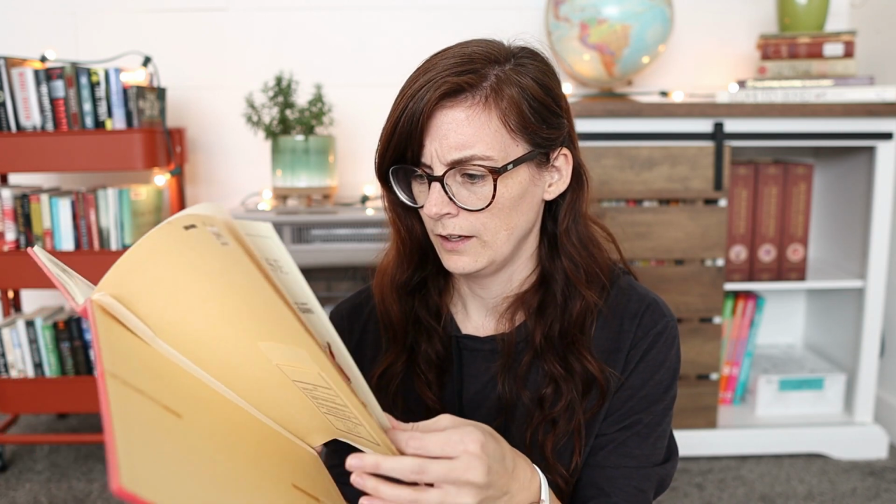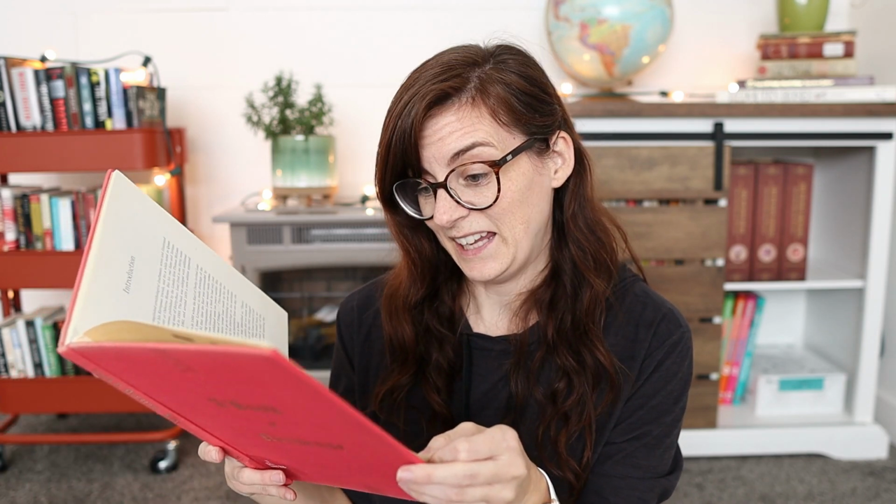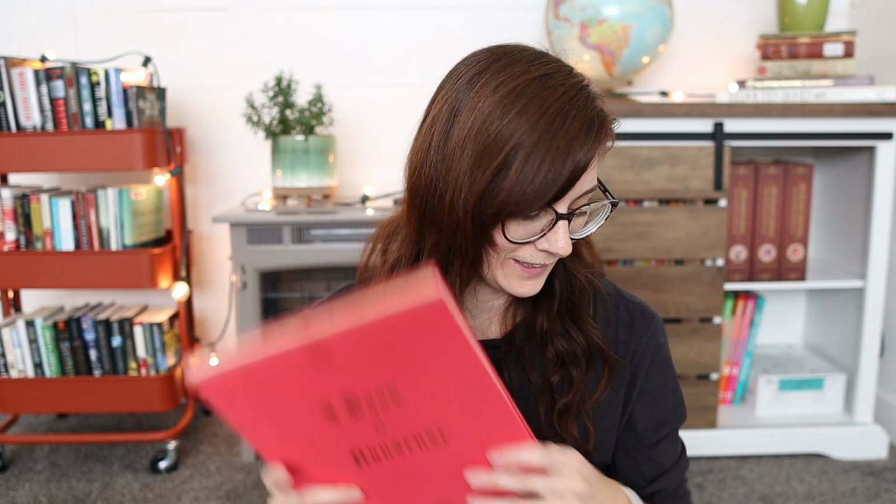What is the year on this thing even? It doesn't even have a year. It has a year. 1980. Yes, and I just love this book. My kids love Edward Lear's poems, and we have a few different editions, but I really like this one.